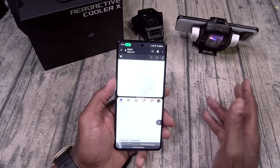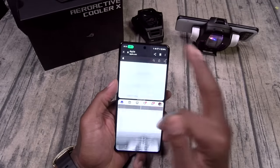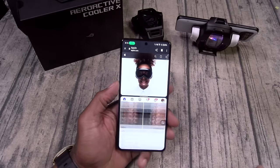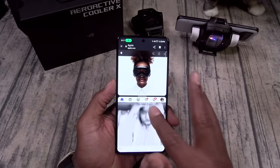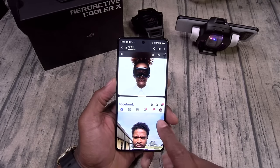So we got Apple, Facebook on the bottom, Apple on the top. Now, you could pull your iPhone out of your pocket right now. You can't even do this. You just got a brand new iPhone. You can't even do basic split screen multitasking. Come on, bro. You can swap them around like that.